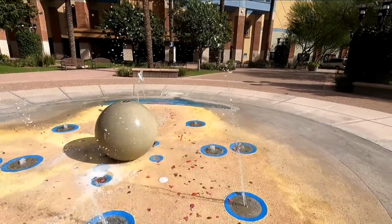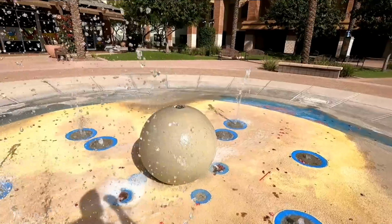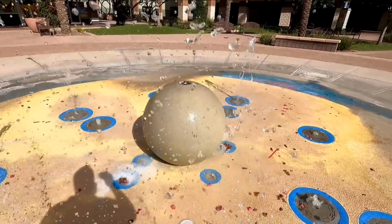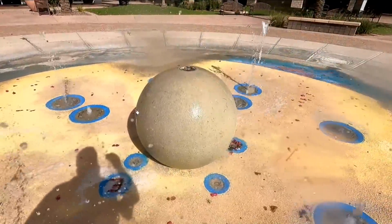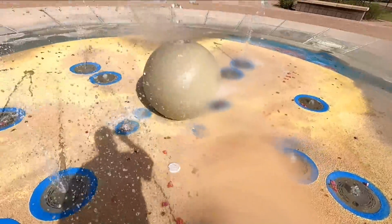Of course, I have to try and get some sort of fountain cam shot, I guess, out of this. Plus, it was getting a little warm, so it was nice to cool off here for a second. Yeah, that's technically a fountain cam shot. I'm calling it.